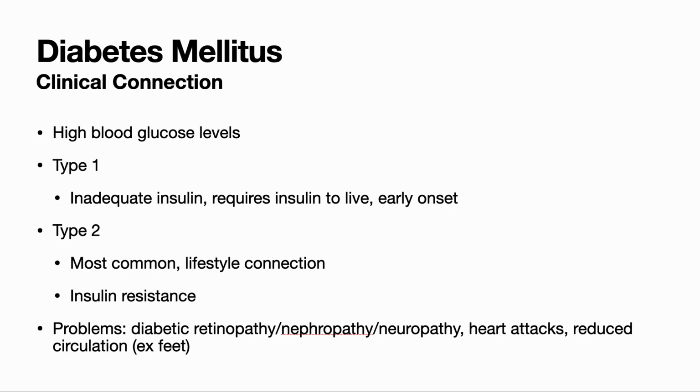The much more common type of diabetes is type 2, which is sometimes considered a lifestyle form of diabetes because it is associated with things like being overweight, and in fact, losing weight and increasing exercise can actually treat type 2 diabetes, but that makes it sound a lot easier than it actually is because there may be a lot of other factors there that, again, we don't always fully understand all of them.